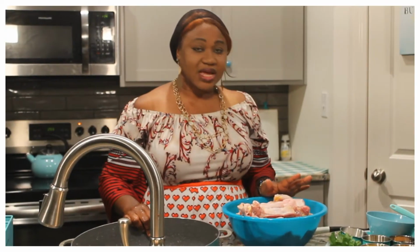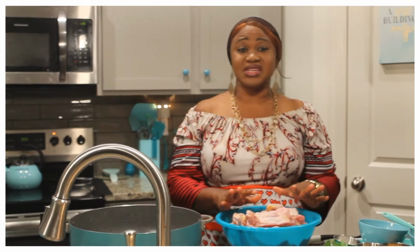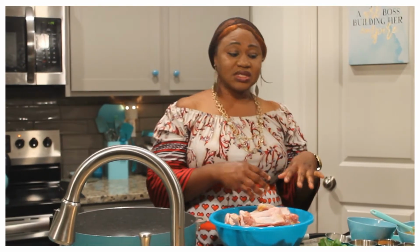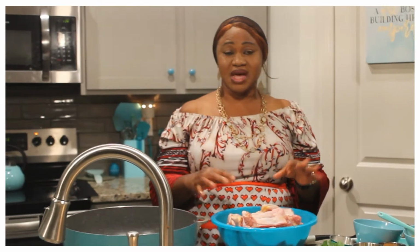Okay guys, we're gonna start the cooking process by boiling up our chicken. Right now my chicken is cleaned and ready to go into the pot. I'm gonna season it and let that cook. Then I'm gonna come to my peanut butter and my vegetables, and start making those. So we're gonna do multiple things at the same time to quicken up the cooking process so that we're not in the kitchen forever.